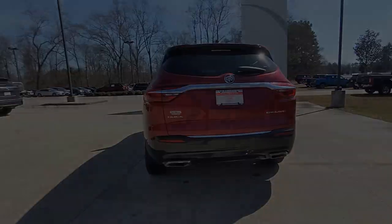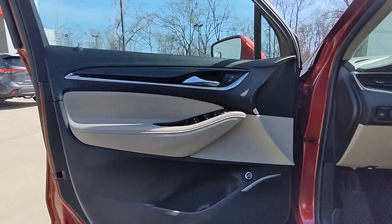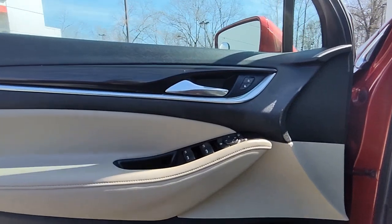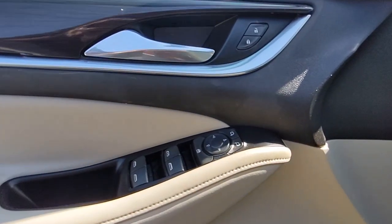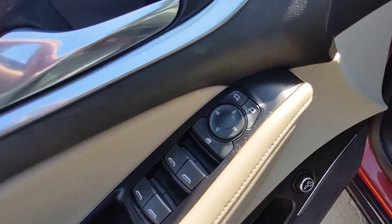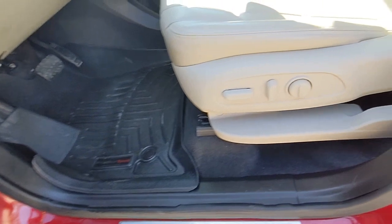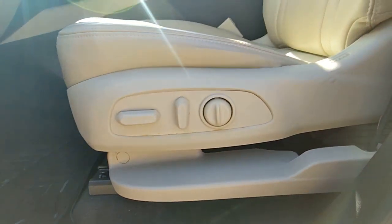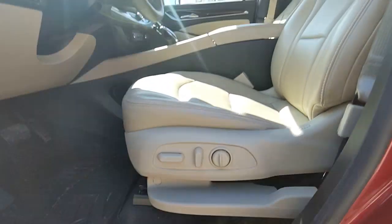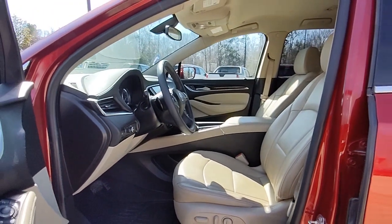an SUV. These are just some of the great options this vehicle comes with: hands-free liftgate, keyless entry, power passenger seat, heated mirrors, satellite radio, power liftgate, remote engine start, keyless start, V6 cylinder engine, backup camera. Polished and poised, spacious and powerful. That's the Enclave. Take it for a drive to experience excellence.